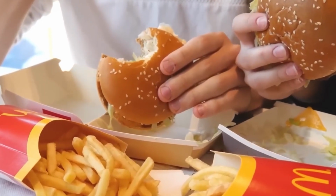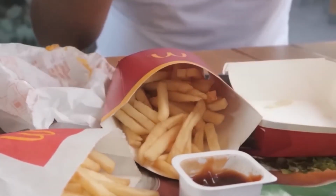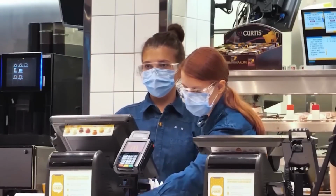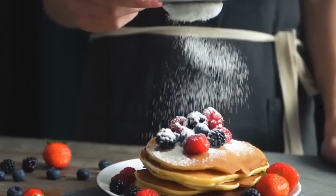But perhaps most disturbing, the oil isn't just old. It's mixed with oil from different batches, different suppliers, and sometimes even different types of oil entirely. "We'd run out of the regular oil and just dump in whatever we had," admitted a former manager. "Vegetable oil, canola oil, sometimes even expired oil from other restaurants. It all went into the same fryer."